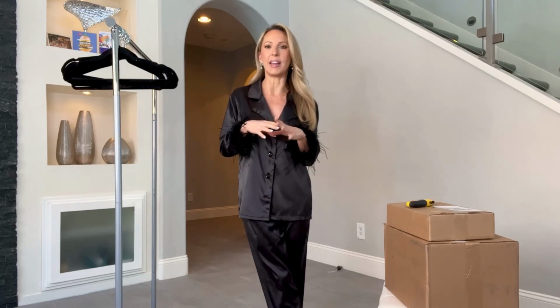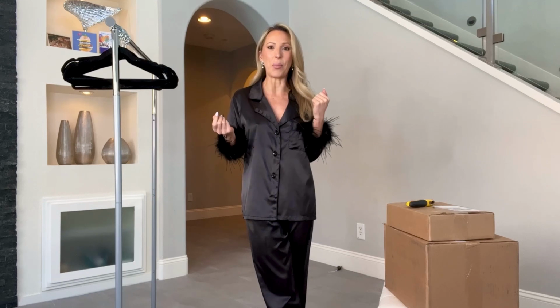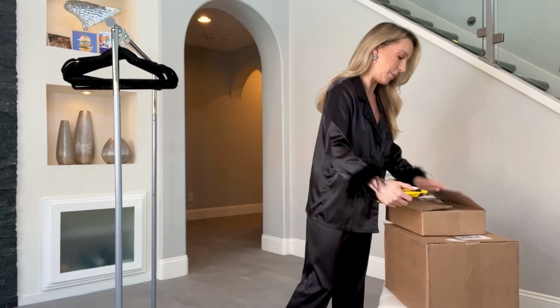I kind of like to plan at least a season ahead, and I'm trying to think of all the different occasions I would wear things from. So let's open everything up.